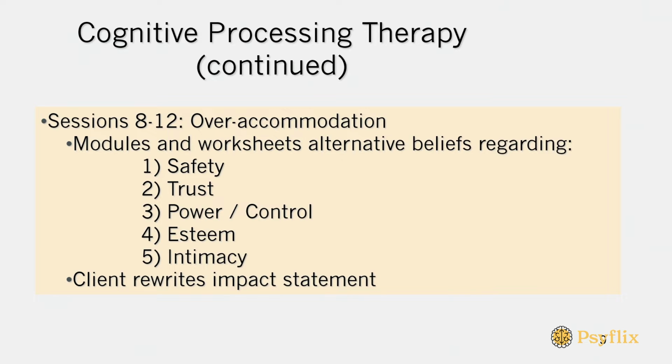Moving into, after they've done those kinds of worksheets and they've really worked through the trauma itself, they start moving forward into the over-accommodated, the over-generalized beliefs that they have. And we have modules or a handout for them and worksheets with the alternative, to help them develop alternative beliefs about really common themes that get disrupted as a result of trauma. And those are self or other referent beliefs about safety, trust, power and control, esteem, and intimacy.